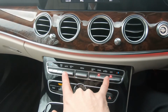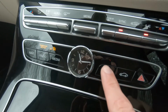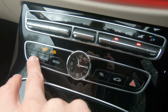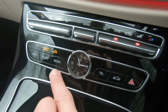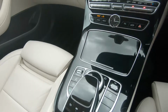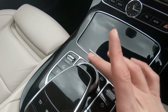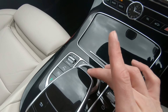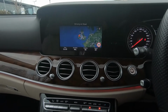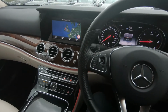You have your dual climate control, so you can split the left and right hand side of the cabin into different temperatures. These guys here are shortcut buttons, is the way I think of them. So if you wanted to go straight from your navigation to your telephone or to your media or your radio, you can do so at the touch of one button. This controller here, as I mentioned, it's kind of multifunctional. You can use it to help with the parking pilot, or you can navigate through the main infotainment system there as well. So there's a huge amount of specification, and the car is available at the moment.